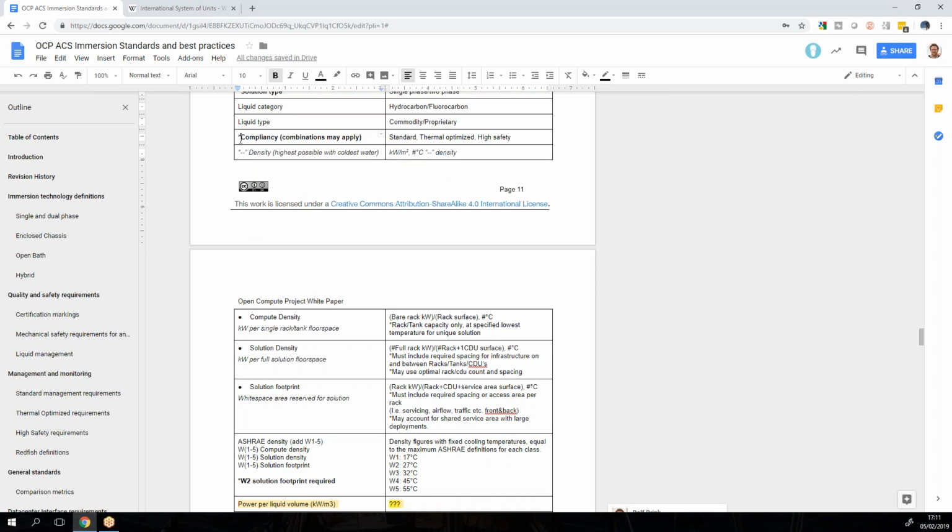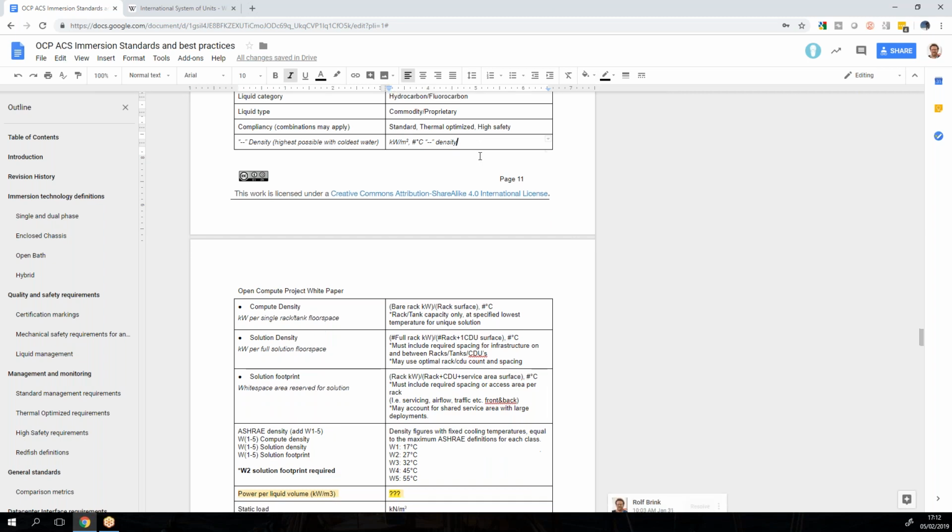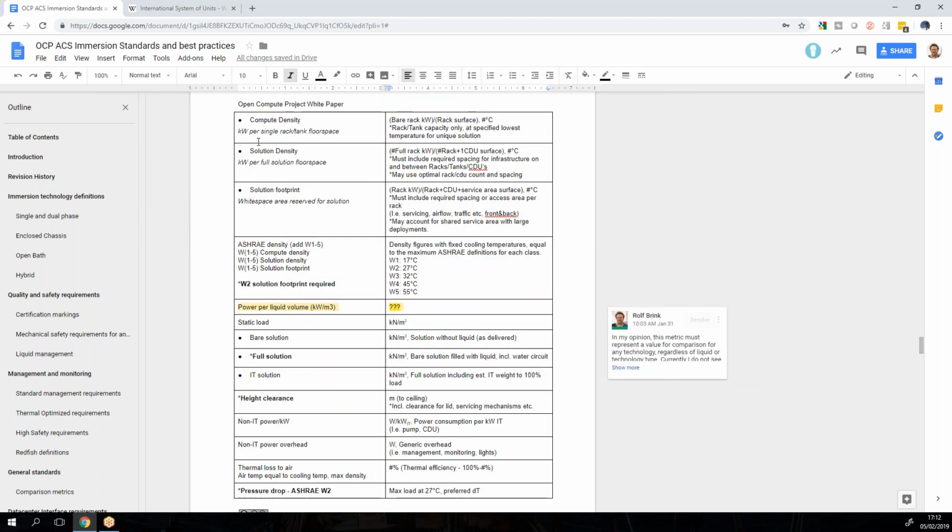Perhaps compliancy. This one was maybe not meant to be an asterisk, I believe. But density, to get away from discussions like, well, I have a rack that can do 500 kilowatts, but it is a 10-meter long rack. That doesn't add any comparable information to any discussion. So the definitions now are based on compute density, solution density, and solution footprint as main differentiators, which in essence are the maximum allowable kilowattage that a solution can handle in the space where the compute is located.